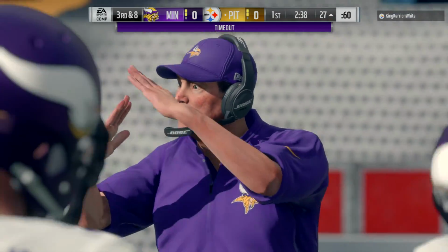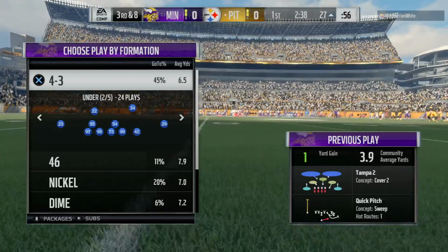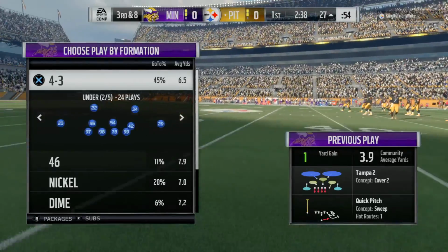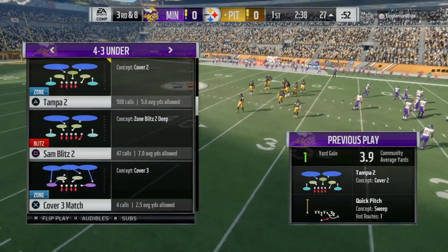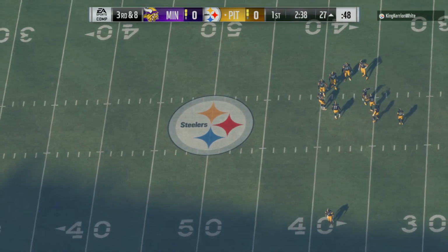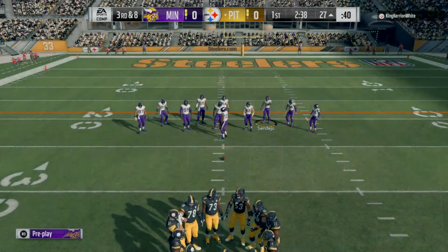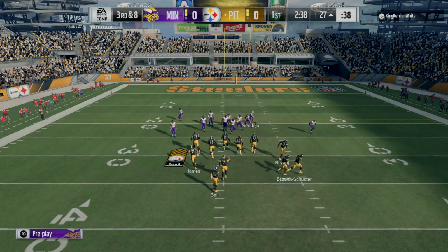And now the Vikings are going to stop it here on defense with a timeout. They'll have 2 remaining as we step aside here in this first quarter. Tough spot for the offense. 3rd and 8.